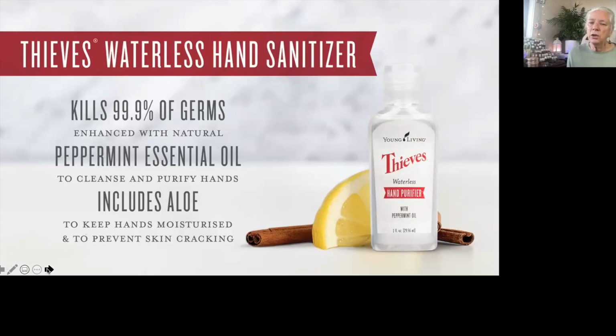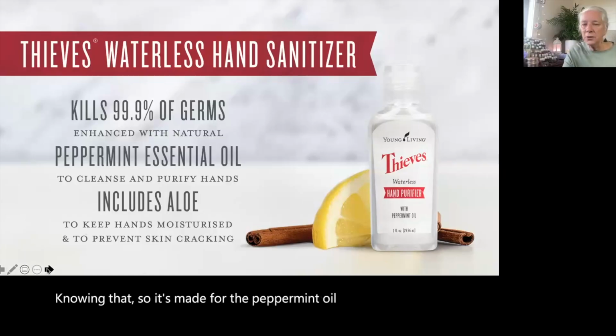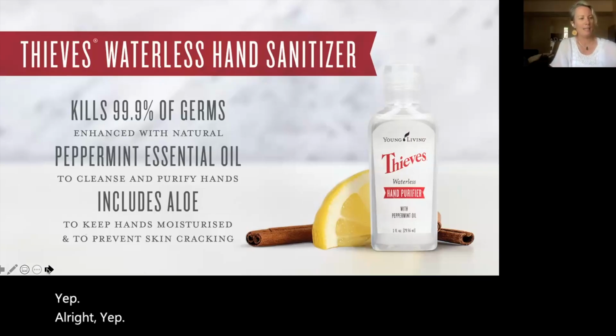Our alcohol in the purifier is made from peppermint oil, so it's not the same alcohol that other companies would use. It all comes from the plants, which Young Living has created. I mean, it's amazing, to think that we can make things in different ways. I didn't know that. So it's made from the peppermint oil. Yes. See how at the bottom it says with peppermint oil. That's because they've used the peppermint oil for the alcohol content.